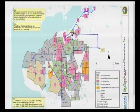So when we look at the long term, it looks kind of like this. Each one of these polygon areas is what we call a lift station service area. We look at what we think that density is going to support in the future, and then we assign an EDU value to each component in that map, and that's how we do our long-term planning. And that's been working out for us real well.